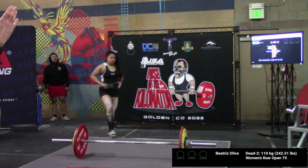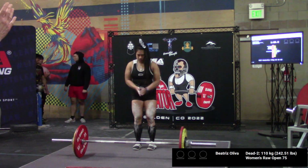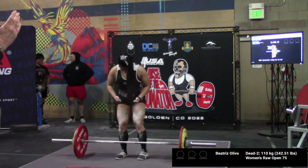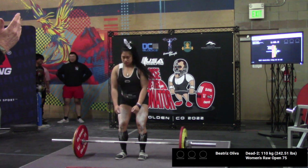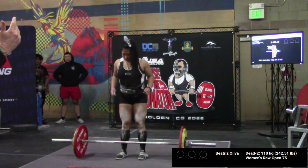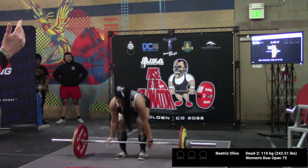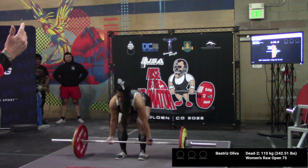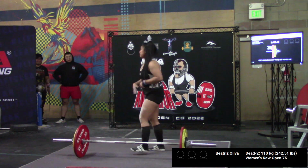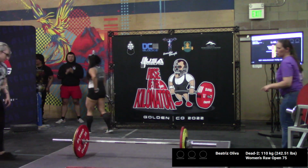Now we have Bea. Bar is loaded for Bea. And you can see her legs are white. That's baby powder. That is allowed and okay, and lifters use it all the time. It's supposed to help the bar slide up the leg. That was super easy. I don't know if that hamstring injury is hurting her today. That looked really, really good.